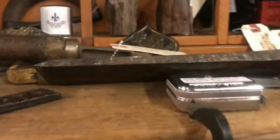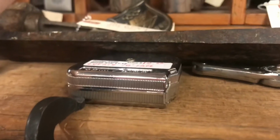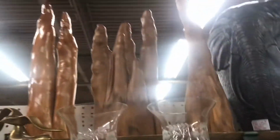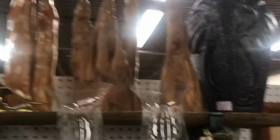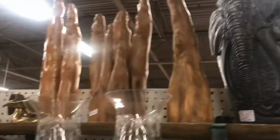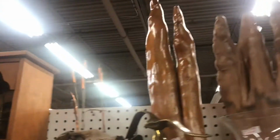I believe this is the booth where I end up finding these cypress knees on the top shelf. Here in just a second. There they are. Yeah, I ended up purchasing the one in the center, the one with the most cypress knees on it. It was $20.